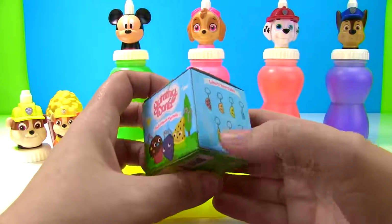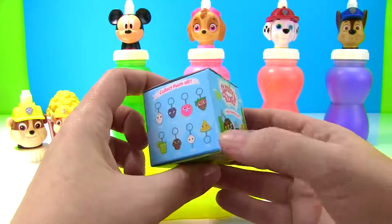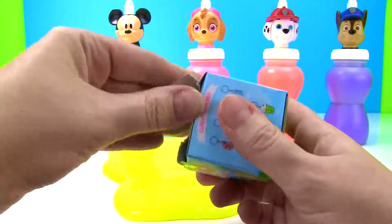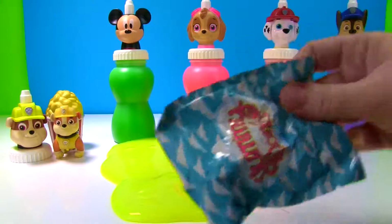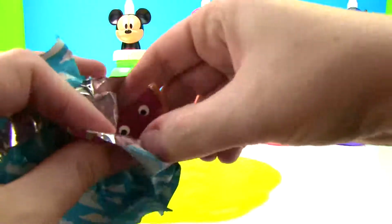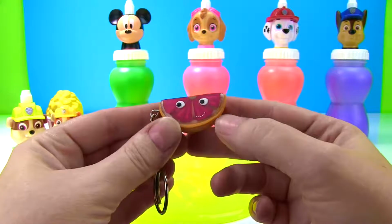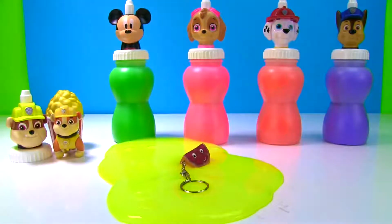Whoa! And we already got popcorn, and it's time for more food. This is Yummy World Fresh Friends Keychain. Look at all the food on there. All right, time to see which one we got. Yummy World, what's inside? It looks like we have an orange, but it's red on the inside. Look at that. And it has these cute little eyes and a big smile on its face. And it's going in the slime.